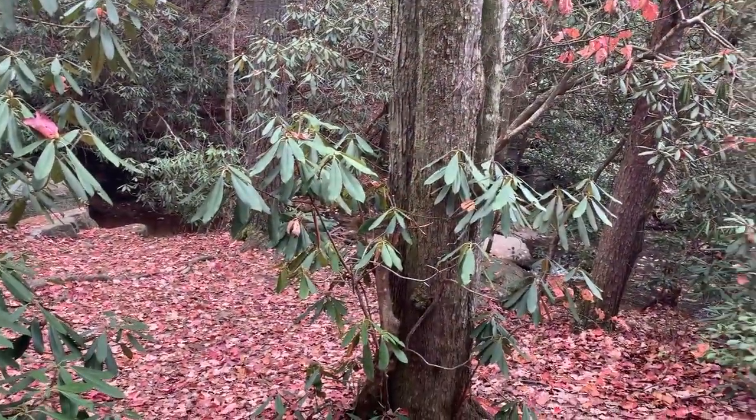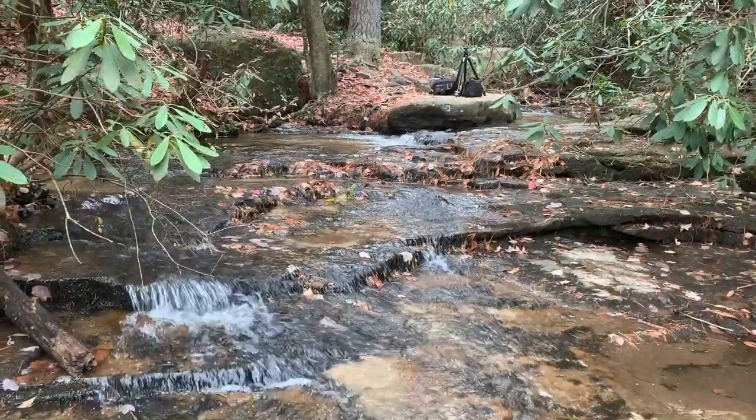The top of the falls is over here. Okay, so I'm at the very top of the falls now. Got this little stream that I'm on. And way down there is the bottom of the falls. It's really pretty right here.